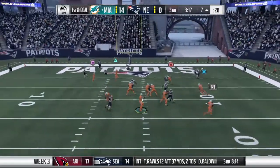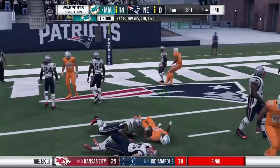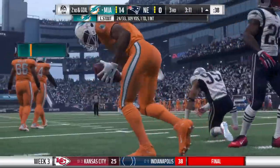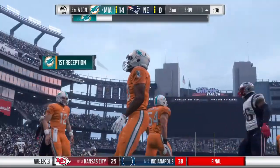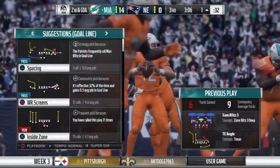1st and goal. I think on defense now, you have to almost take a chance. Rely on your scouting. Pick a play you think they would run here and just load up for it and see what happens. That's good for a gain of 6. 2nd and goal.